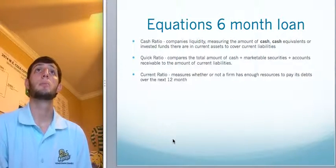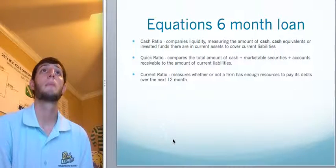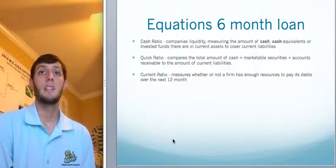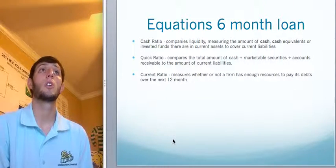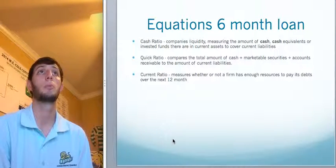For the 6-month loan, we will be using the cash ratio, which measures liquidity, and also the quick ratio, which measures liquidity but is a little simpler because there's no inventory involved. And then we will be using the current ratio, which measures whether or not a firm has enough money to pay us back over the next 12 months or 6 months, whatever the loan may be.